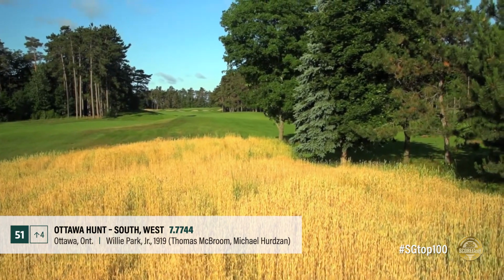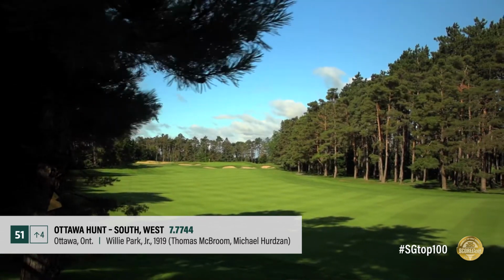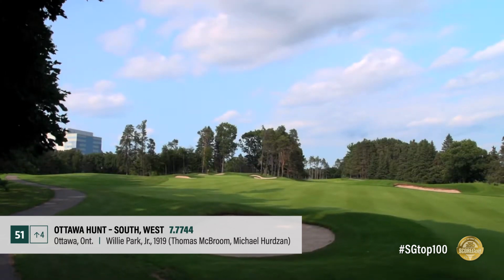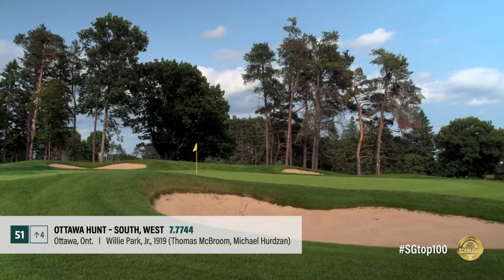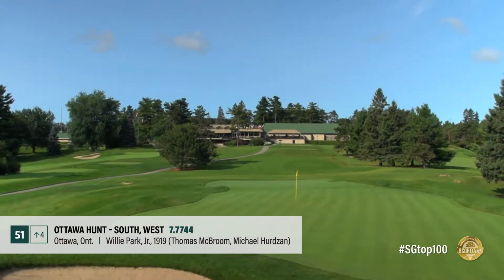Originally laid out by Willie Park Jr., the South and West Nines at Ottawa Hunt were most recently renovated by Michael Hurdzan. Before and after, the course's quality is owed to its subtle yet rolling sandy land. Host of two recent Canadian Women's Opens, the Hunt was beloved by all players.